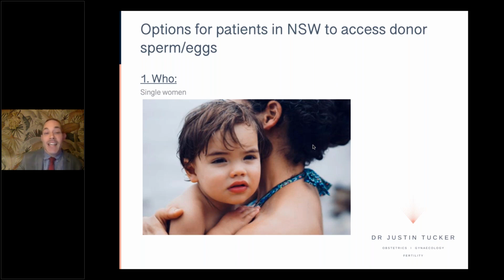So plenty of advantages, and again, curating a practice that is supportive of that. My obstetric practice is set up in a way where we've got a private midwife who can act as an extra support, and we always support people to come along to the appointments as well, no matter who they are.